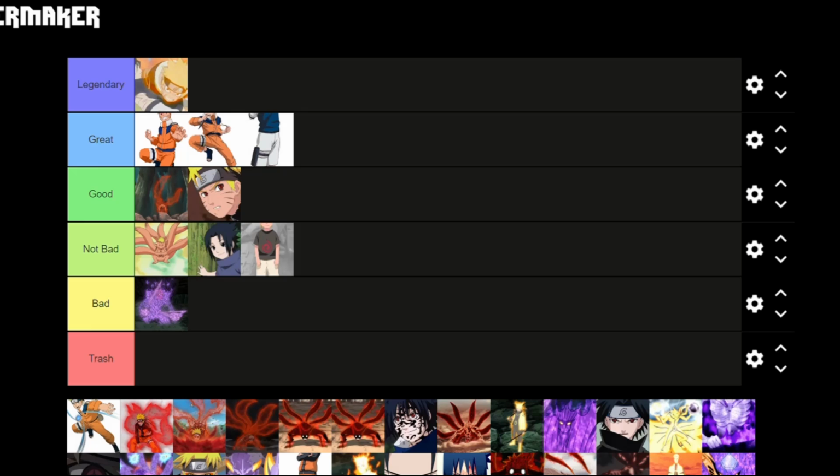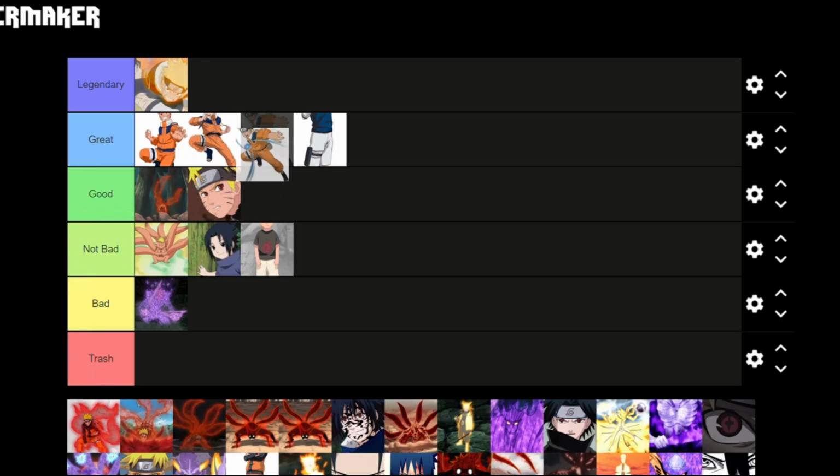Okay, Rasengan Part 1 Naruto is great. I mean, it's essentially the same design as these two here, but it doesn't have the Kyuubi Chakra. But the Rasengan looks extremely cool, so I'll have to put it in great.